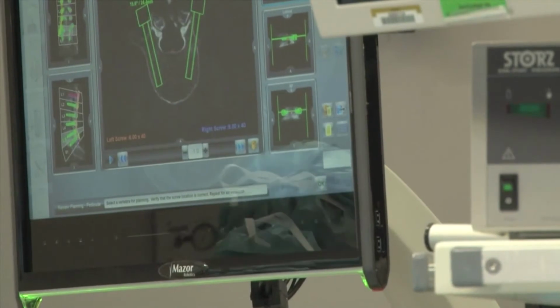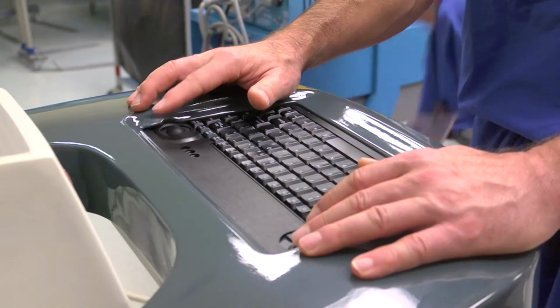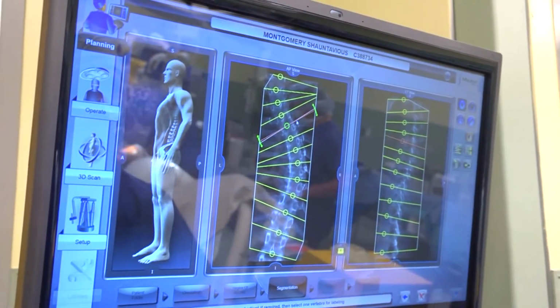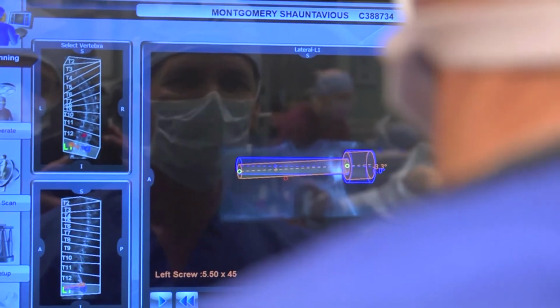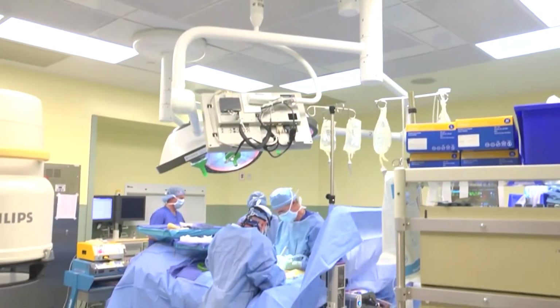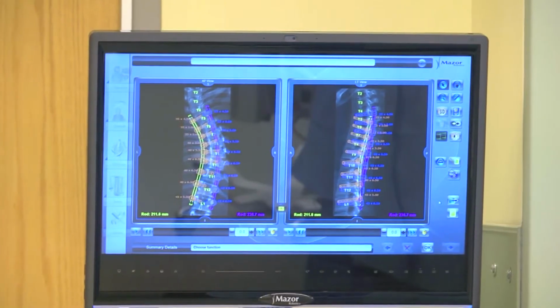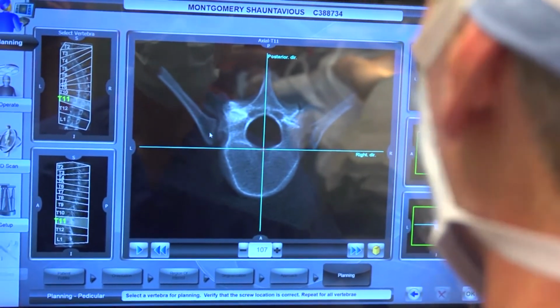Because of her unique anatomy, I decided to perform a fusion with the robotic system, with Mazor Robotics. And the benefit of that was we could use a CT scan of her unique anatomy to plan where we were going to place instrumentation and eventually screws for her procedure. And that's really key with somebody like her with unique anatomy. Not everybody's anatomy in the low back is the same, and so specifically in this case, the robotic system allowed us to accurately place hardware in the safest way possible. There were no surprises going in.